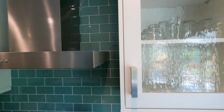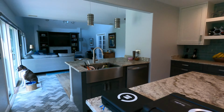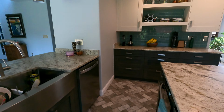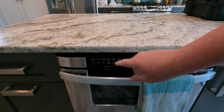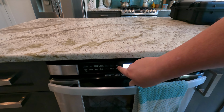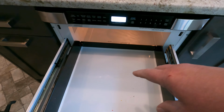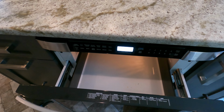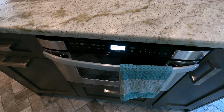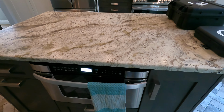I mean, nice glass cabinets. Now, over here, believe it or not, is a microwave in here. And watch this. It's got an open button. So you just put your stuff down in here, and then you push the close button. Is that slick? And it's really nice. That thing was not cheap.